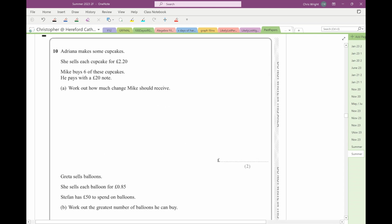Adriana makes some cupcakes. Okay. She sells each cupcake for £2.20. Mike buys 6 cupcakes, pays with a £20 note. How much change should he receive? Well, how much does he spend? £2.20 times 6. Right, so he spends £13.20. So to work out how much change he gets, I'm going to do 20 minus £13.20. Gives me £6.80 change.